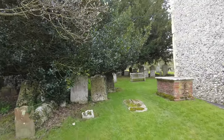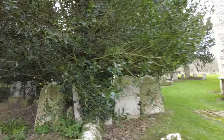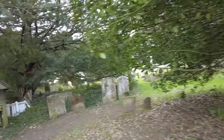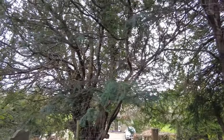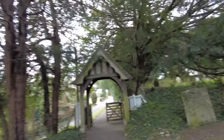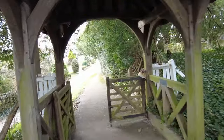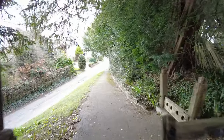So, I hope you enjoyed that one as much as I did. Such a beautiful church and a lovely graveyard. I do love these old trees that line the church itself. Just on top of a little hill, and just walks down into a little country village.